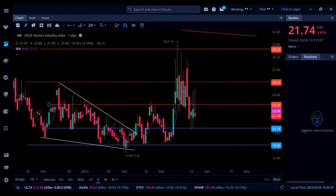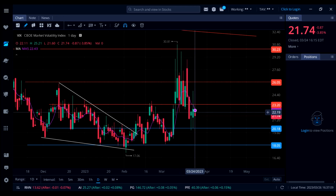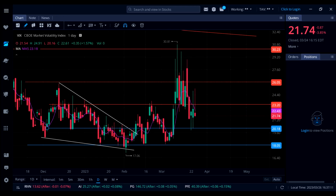That was a big resistance right here on VIX, so we need to get over 23, and if that happens, we're going to see another leg up all the way up to 26. As of right now, VIX could be coming down to 20, and that's a key level to watch as a support. Below that, guys, market will rally. We're going to see more upside in the market, and VIX could be coming all the way down to $18.